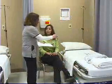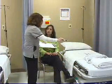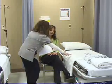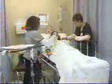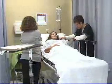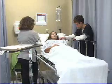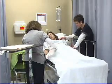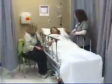After all forms are completed, you will be asked to change into a gown and get into bed. Your clothes will be placed in a bag and placed under the stretcher. They will remain with you at all times. An IV will be started so you may receive IV sedation. We prefer to start the IV in the right hand. Please inform the nurse if this is a problem for you. An assessment will be completed by an RN.